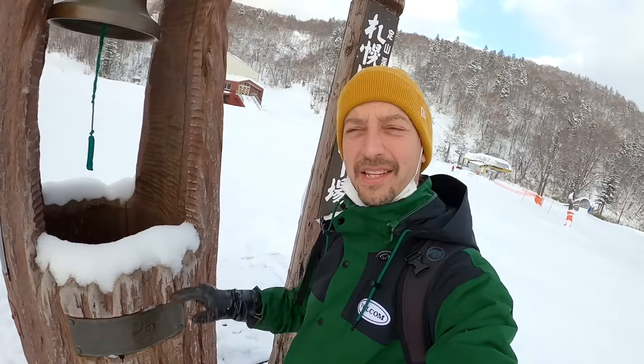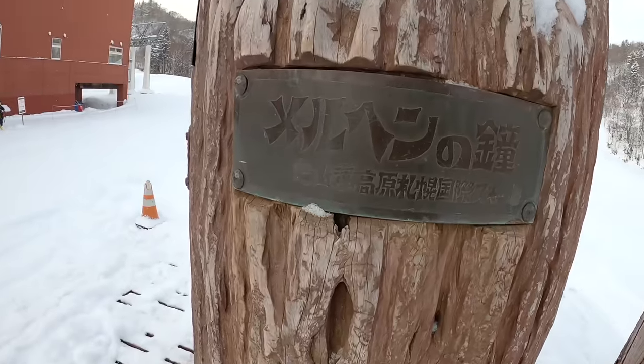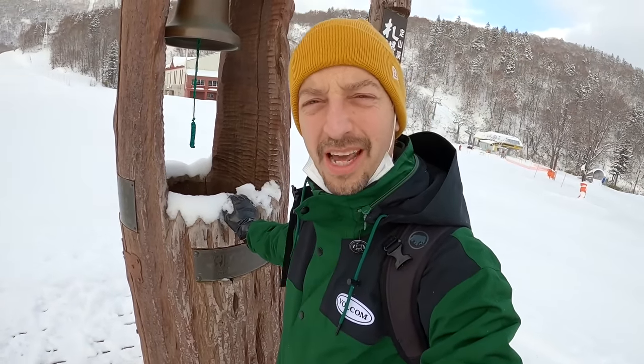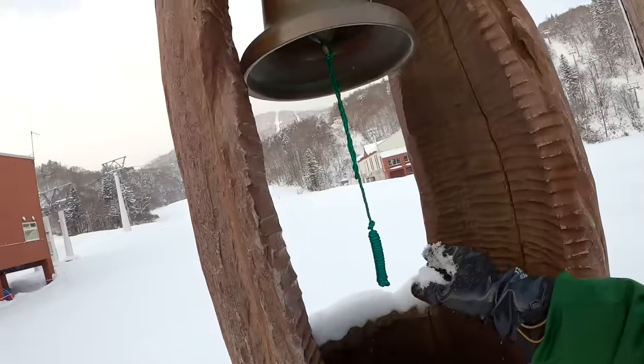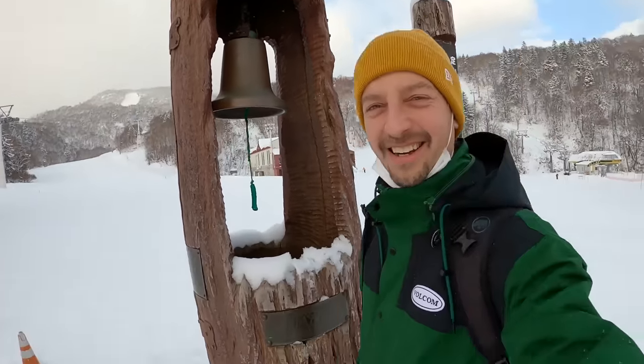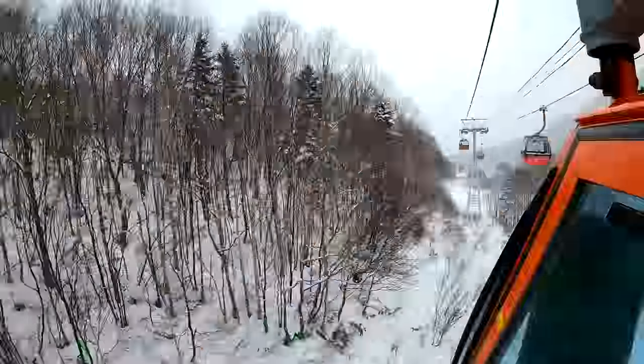Here in Sapporo Kokusai, this is the Meruhen Bell. It was erected when they built the resort close to 40 years ago. So I think we'll start the day by ringing the bell. Oh yeah, here we go.